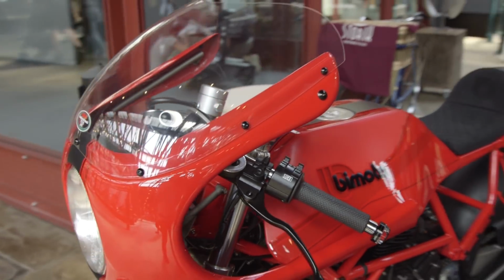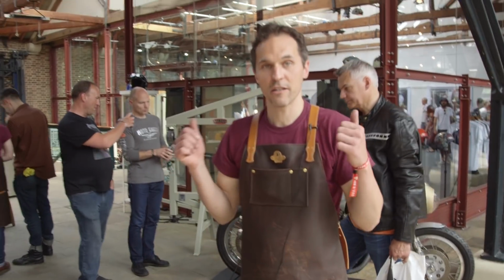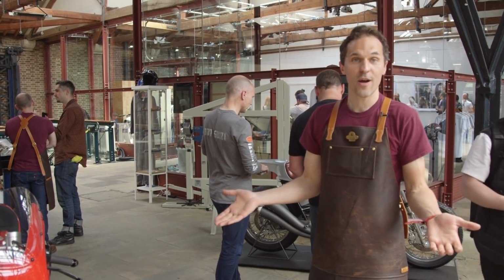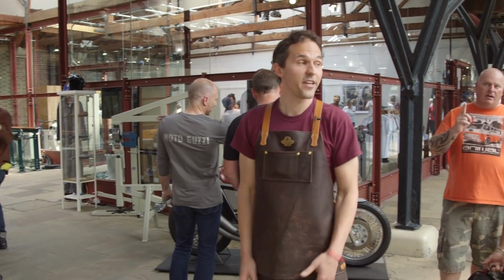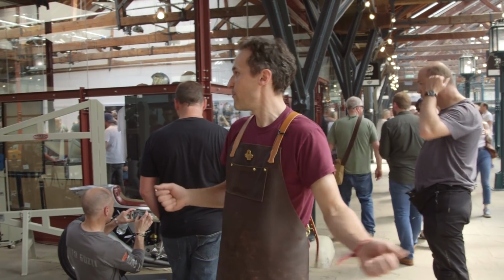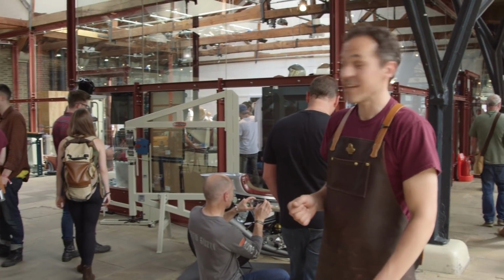And this is it. So this is what Storik is about, really. It's about custom motorcycles, top quality metalwork, and it's also about sharing our passion about motorcycles. We're here today. We had amazing feedback from the public coming to see our craft. The day is not over. We're going to carry on, make some more noise, and I hope you all come and see us making some metalwork.